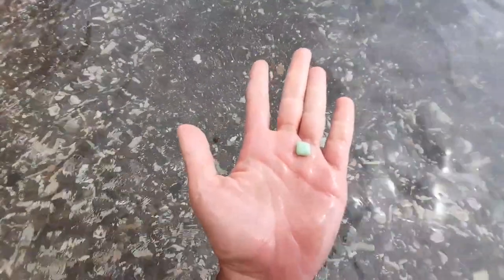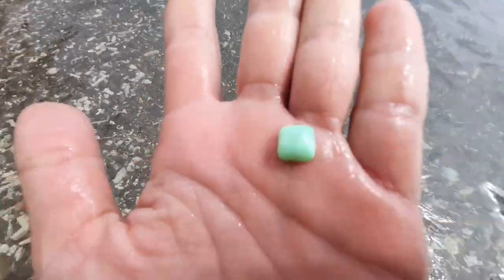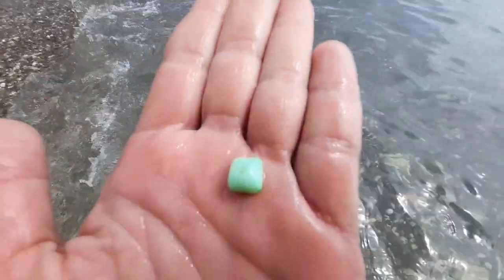Don't slip away from me. See if we can get them both. Oh, dropped the blue, but look at that. Green bead. Looks kind of like jadeite almost. Nice one.